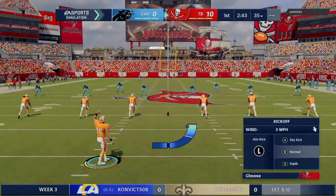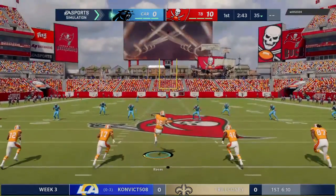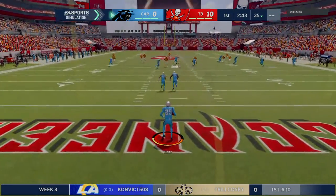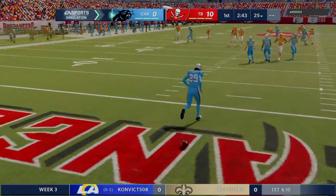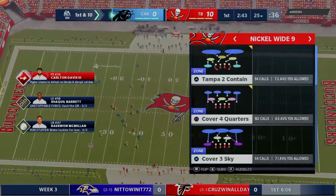Albert Rosas set to kick off. After the field goal, here's Rosas to kick it away. Fields it in the middle of the end zone. And he'll just take a seat, and the drive will begin at the 25-yard line. At their own 25-yard line.